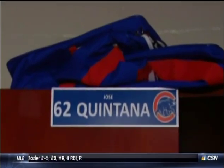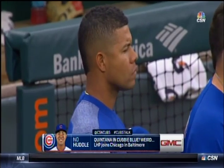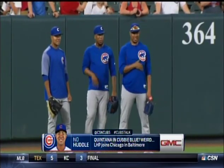Jose Quintana, officially a Cub. Q joined his new North Side teammates just in time for the second half of the season. Likely going to make that first start coming up with the Cubs on Sunday. Here's Quintana tonight in Baltimore before the game.